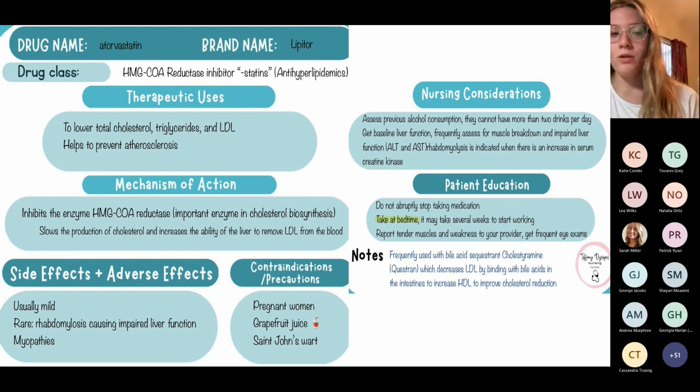A patient with rhabdomyolysis, essentially their muscle is being broken down. They will start to have maybe red blood cells in their urine. They will have fatigue, malaise. They'll feel very tired. Those are early indications of rhabdo that we need to be looking for. All right. If they start to have tender muscles and weakness, they must call the provider. Additionally, with that rhabdo, it can cause them some eye issues as well. Again, contraindicated in grapefruit juice.